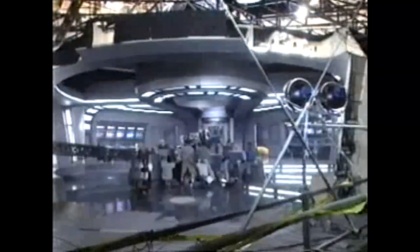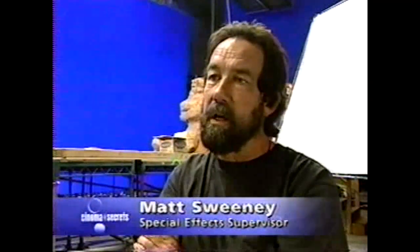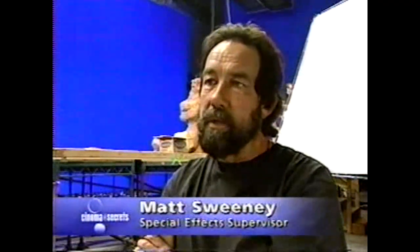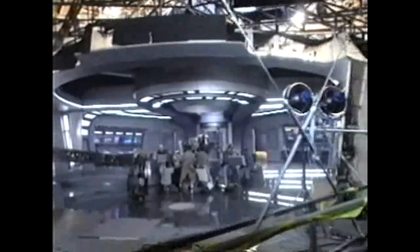The largest such platform ever built, it was operated by special effects supervisor Matt Sweeney. We put the whole set up on pieces of apparatus called air bearings that are like little tiny hovercraft. So the whole thing was floating on a cushion of air. And we ran six big giant hydraulic rams with huge hoses where we could just shake this thing back and forth ferociously.